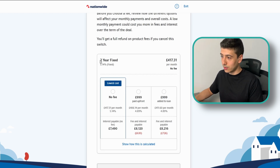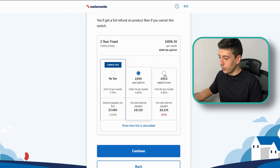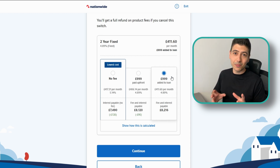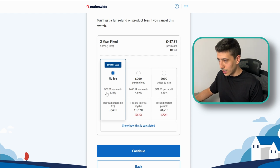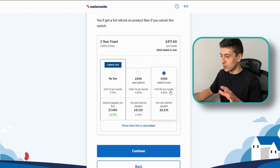Okay, so it's the same product, meaning the 2-year fixed mortgage. But over here, they show you the difference it makes if you decide to pay the 1,000 fee now or later. So paid up front can be added to the loan itself, meaning that your loan with the bank or lender will become £999 more, but you won't pay it now, it will get added. So your monthly repayments will increase a bit, but then you get a lower interest rate. So over here, you can see without the fee, our interest rate is 5.14%, but with a fee, the interest rate is 4.89%. So over here, they're just telling you if you want to pay it now or just add it onto the total balance.